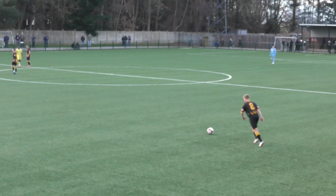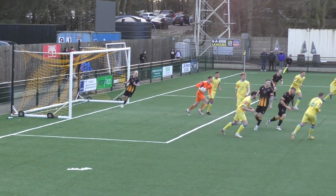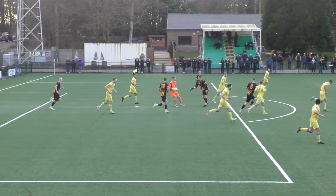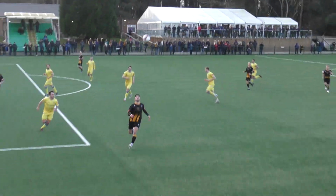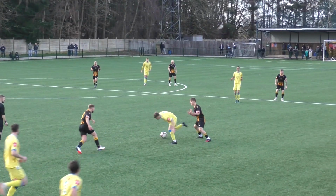Throw in. The set piece is swimming towards the box, towards the heads. Mickey Turner heads the ball. It's gathered by the goalkeeper, straight out by the defence up towards Cornish. Brings it down, but can't get the second ball under control.